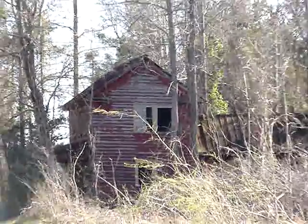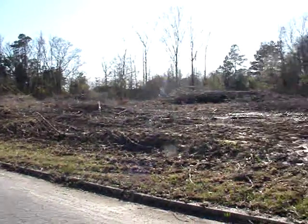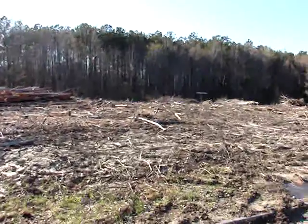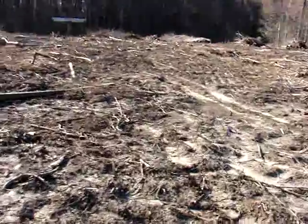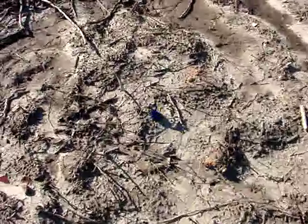Well, there's a bunch of vacant land here that used to have three more houses like that. And it's freshly deforested. I just walked a grid pattern over the entire place and didn't find a single thing worth keeping. But then as soon as I almost got back to my vehicle, that's when I found something good.